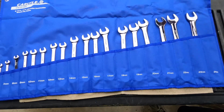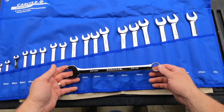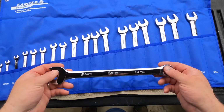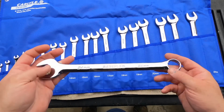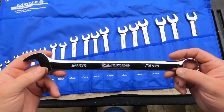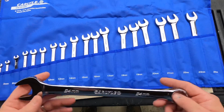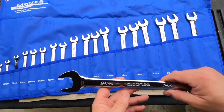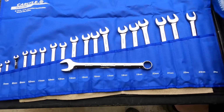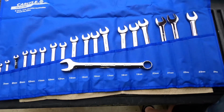Let's pull out a 24. Isn't that nice? Just like the other tools over there, same finish. The only difference is, let me go ahead and open my other set back up because I'll show you this real quick. I know there's going to be someone out there asking me this question.